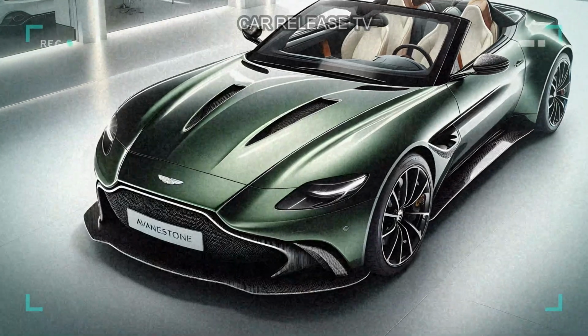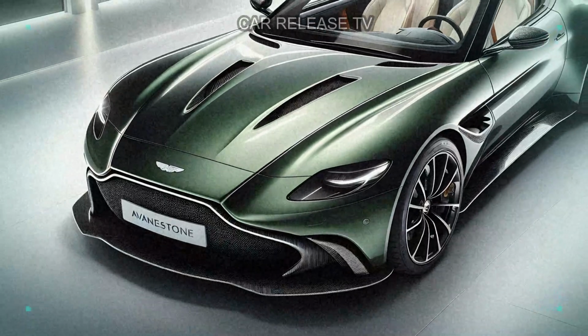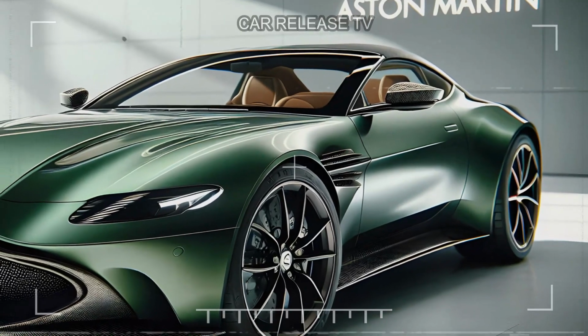With its iconic design, advanced engineering, and breathtaking performance, the 2026 Aston Martin Vantage Roadster is a testament to the brand's commitment to excellence. This isn't just a car, it's a lifestyle.